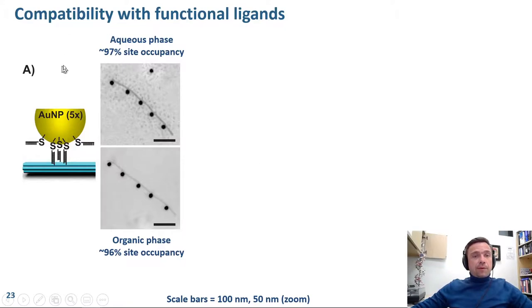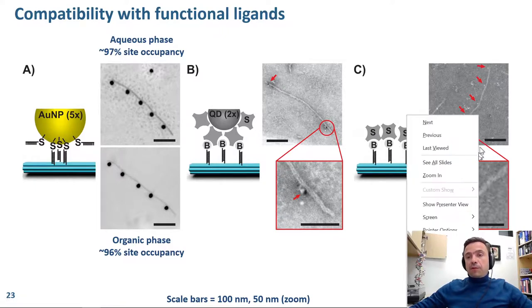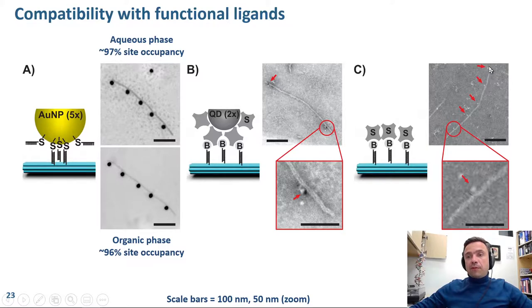We also tested if this block copolymer micellization and phase transfer is compatible with gold nanoparticles. So here you see an image of origamis with gold nanoparticles on them in the aqueous phase, and there's almost no change if you have a look at the organic phase after we did all this phase transfer. Still 96% of the sites on these DNA origamis were occupied by gold nanoparticles even after these procedures. We've also done this with quantum dots by biotin streptavidin interactions or with streptavidin itself. So you can see this in the TEM images as very faint shadows here in the negatively stained structures.